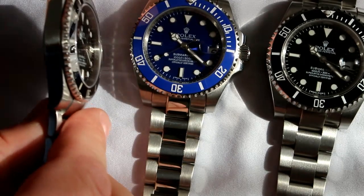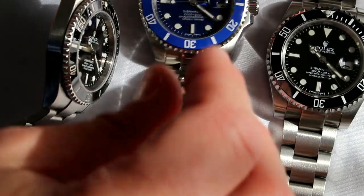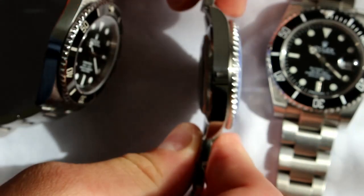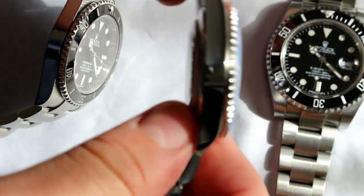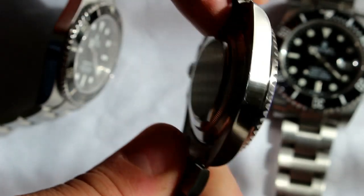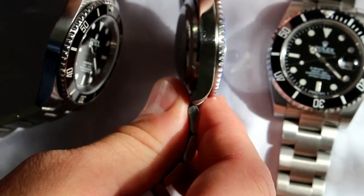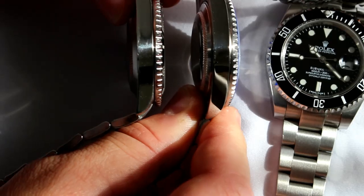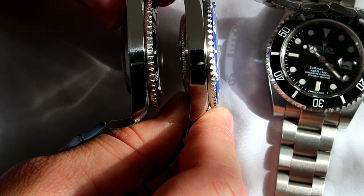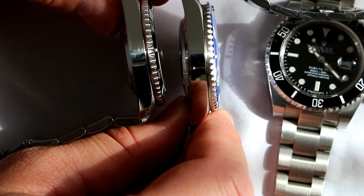Secondly, the thickness of the watch. The blue is not bad at all, but the case back is too high, too big. Okay, if we put the two watches together, you will see the no date, the genuine Rolex, is much thinner.